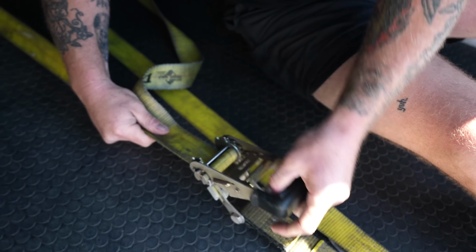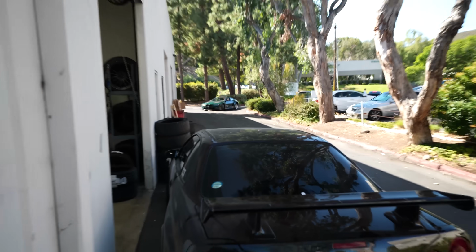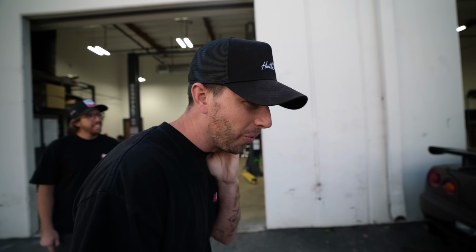After properly securing the beast of a car down, the only thing left was for the boys to head back to the shop where I was impatiently waiting to finally see this car with paint on it for the first time. Alright. Should I come look? She's coming down. Should I come look? Oh, I'm so nervous to see it. Holy shit, dude. Oh my, it brings a tear to my eye, man. Come on. Come look at the details. Holy shit.